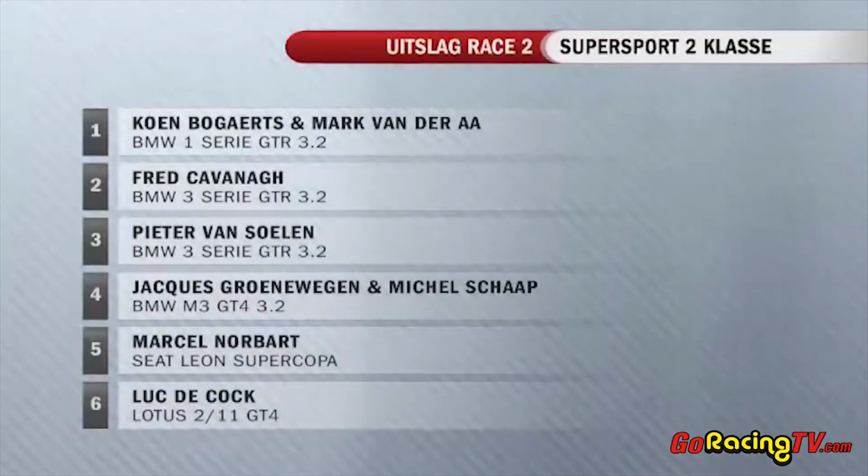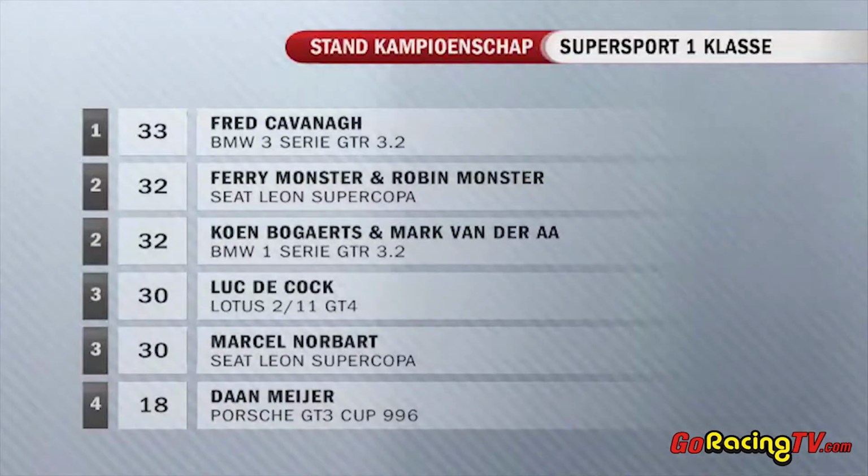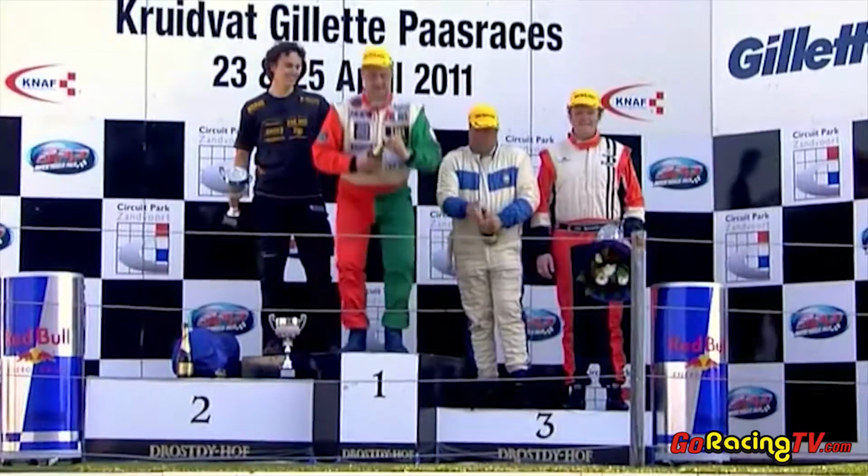So let's take a look at the list. Koen Bogaerts, Mark van der Aar win it in front of Fred Kavanagh. Peter van Zoelen in third because of the problems that the Monster Brothers had. So Fred Kavanagh is leading the championship after 2 races. Freddie Monster and his brother Robin in second place, only 1 point, but they have to share that with Koen Bogaerts and Mark van der Aar.